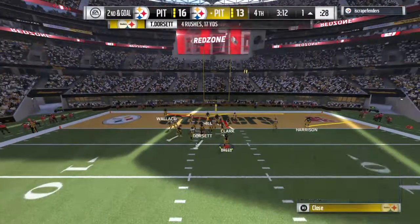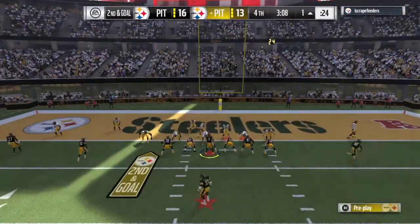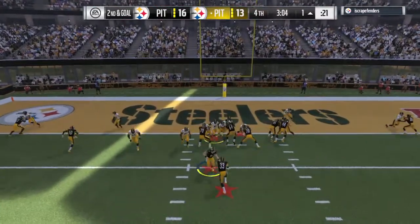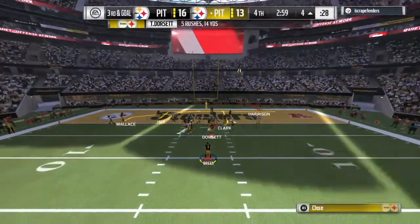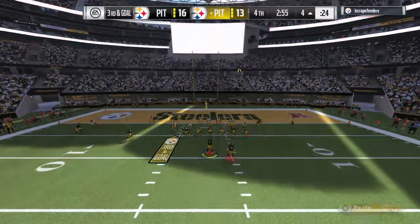No gain on the play, and it's going to be second and goal. So stuff from the 2, now what? You know me pretty well. What do you think I want here? Play action? Definitely. Let him get outside and create. And if he has to run it, he has a little bit more space. So he loses 3 yards there.